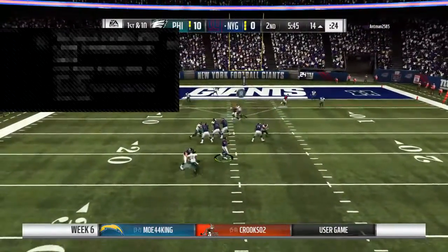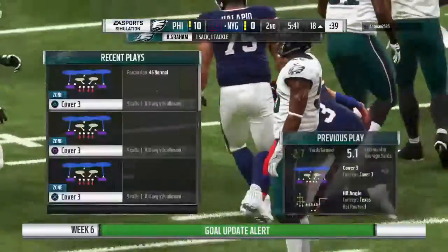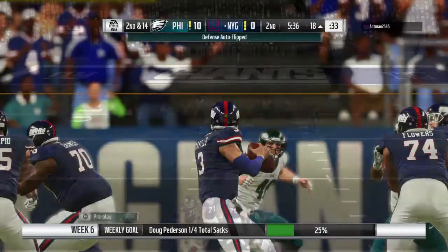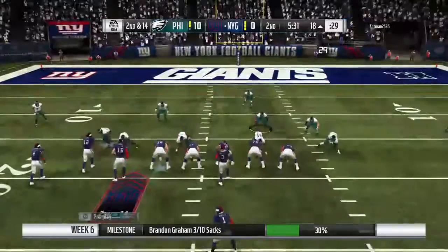From the red zone now, Mayfield. Now the pressure gets there, and he goes down just inside the 20 at the 19. Brandon Graham able to drop him for a loss of 4. Second and 14 as they've got work to do here after the sack.